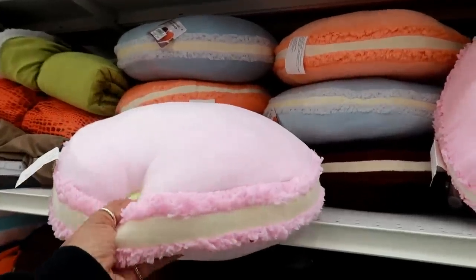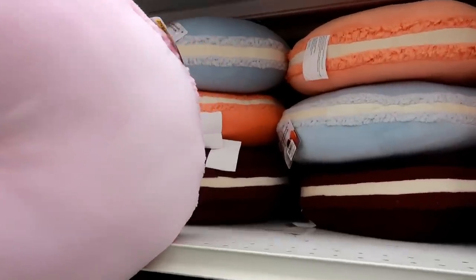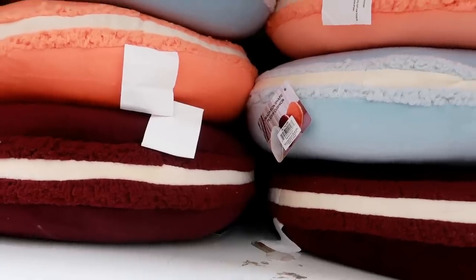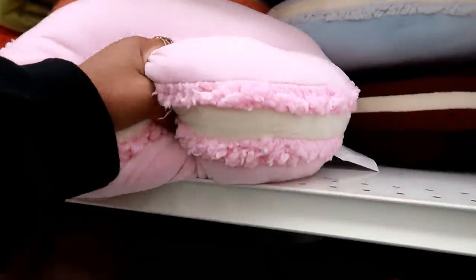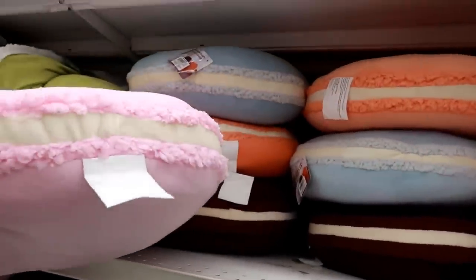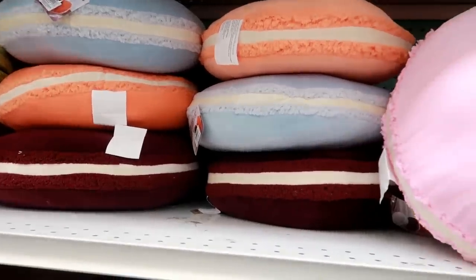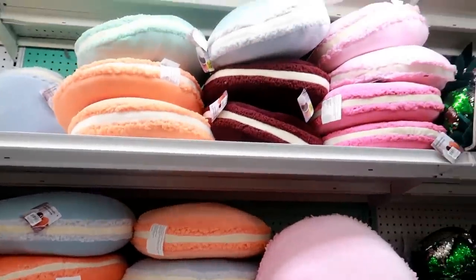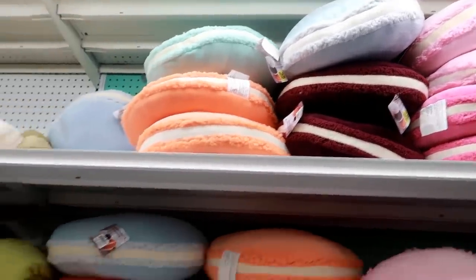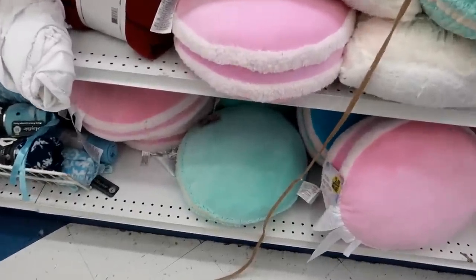Look at these pillows. They are shaped like macaroons. Oh my goodness, they are $3.99. It says macaroon shaped plush cushion, and you guys, these things are super squishy and soft. Oh, I like that. And I see pink, blue, orange. I like that burgundy one. And two different kinds of pink. There's a lighter one and a darker one up there. But these are super cute. Oh, there's another blue one down there too. Two different kinds of blues.